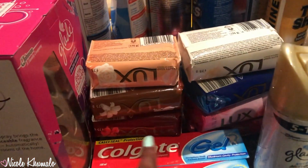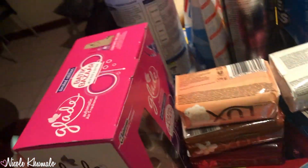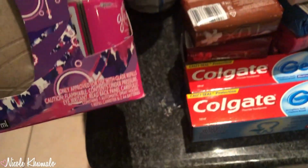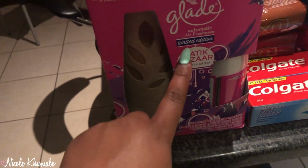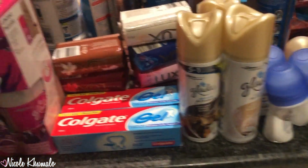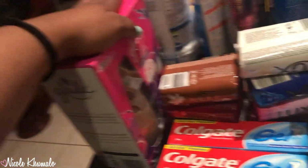We got 2 things of, what is this? Toothpaste. And then we got this air freshener thingy. I love how this looks. This grainy air freshener thing. We have one up there, but we have 2, but this one's for the bathroom, and it's this really yummy smelling spray. They had it in one of these, but it was a limited edition, and now it's finished, and so they're bringing it out in this. So we got one of that. This was $40, so it's not too bad.